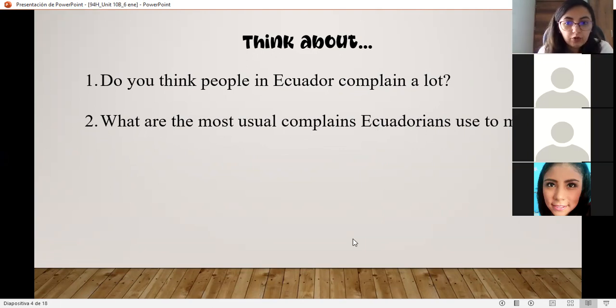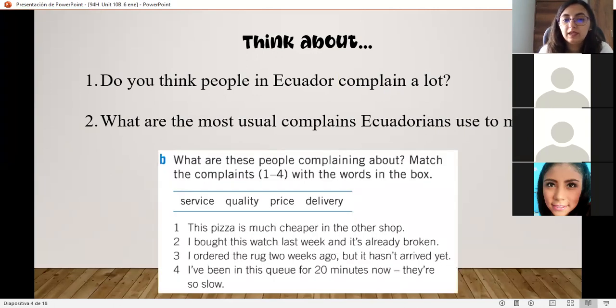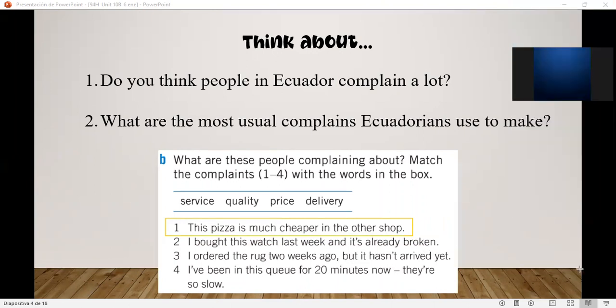So now you're going to help me complete these guys. What are these people complaining about? ¿De qué se están quejando estas personas? You're going to help me reading each sentence and you will tell me what are they complaining about. Sí, me van a ayudar a leer cada una de las oraciones y me van a decir de qué se quejan. Sí. Help me please a reading number one this time. Odalis, help me with number one, please. One. This pizza is much cheaper in the other shop. Okay, what are they complaining about? ¿De qué se están quejando?